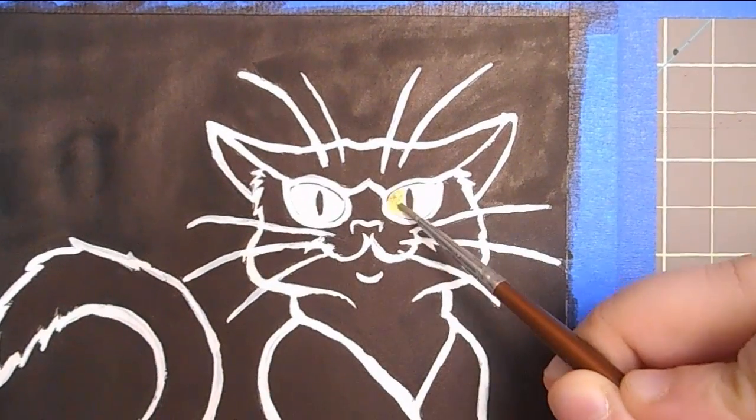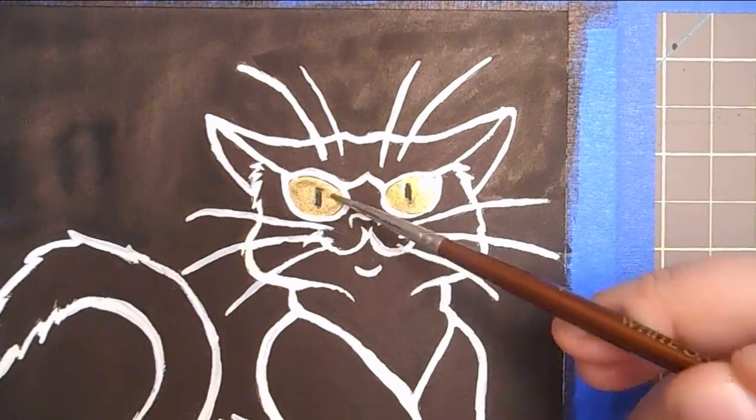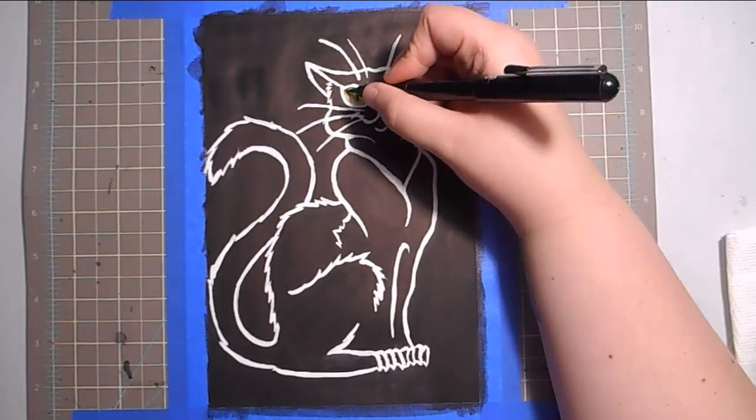And then here at the end, I used my Winsor and Newton gold ink to fill in the eyes, just for a little something extra. So yeah, that does it for this piece.